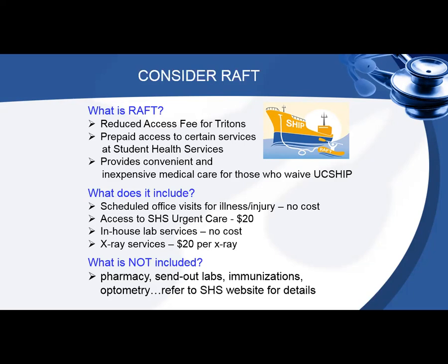If you have your own private insurance and you feel comfortable in accessing care outside, you can file a health fee waiver and not worry about Raft. But if you are worried about getting off campus, or if you want to access care at the student health clinic without additional fees, it might be a good idea to pick up the Raft. And you can cancel that from quarter to quarter during the health fee waiver period as well. When you come in through our urgent care on Raft, you do still pay a $20 copay if you don't have a scheduled appointment. In-house labs are at no cost, but if you do require an x-ray, they are $20 per x-ray. But that is far reduced than going into the community and having to pay for those services.